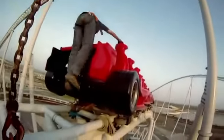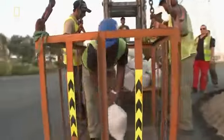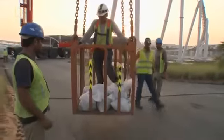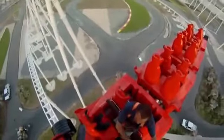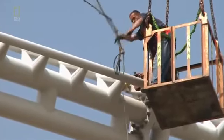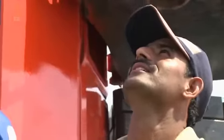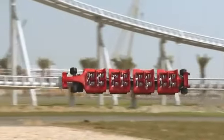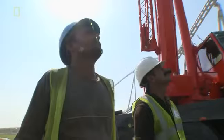Andreas must get the train back to the station, but this is not an easy task. The train has no power source of its own. Andreas's solution? Sandbags. That's going to be 4 times 280 kilos. When there's weight inside the car, I'm sure it will move. So I'm going to load it down. And I hope it then makes it back to the station. The plan works. The sandbag power drives the train over the first hill, but it needs to power the train all the way back to the station.